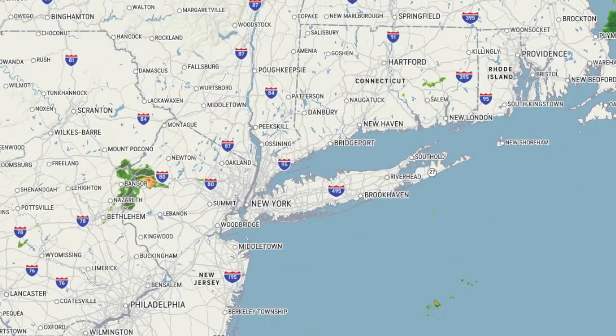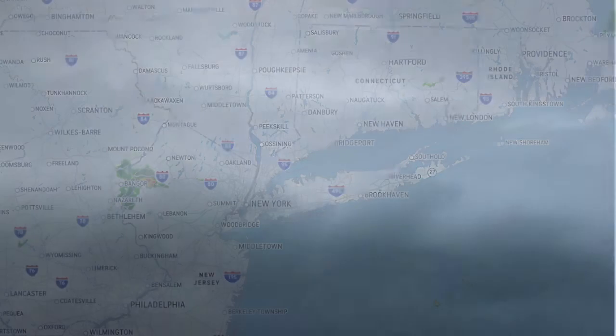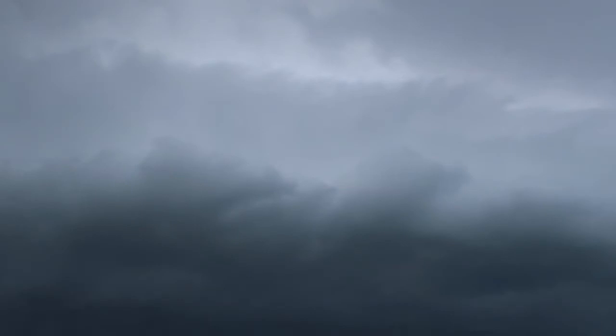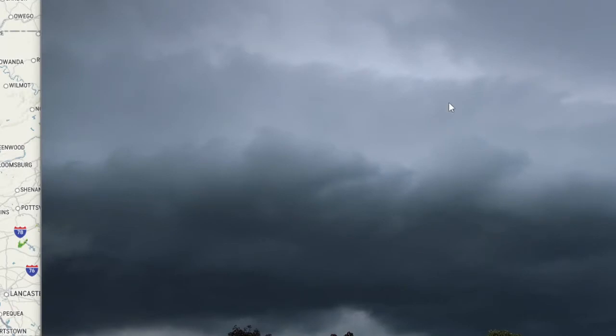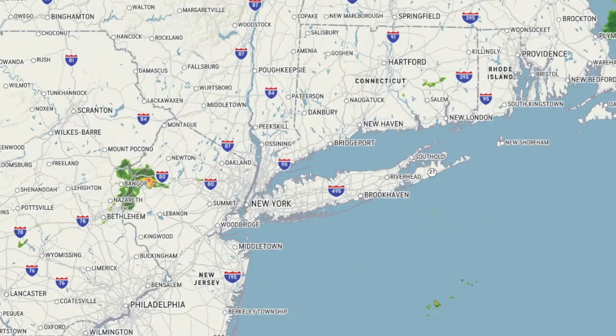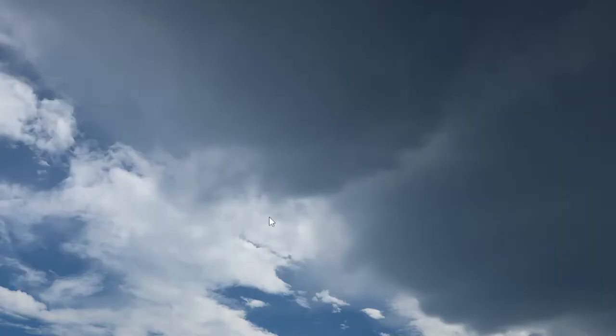This is the shelf cloud kind of coming in on top of us here. So that's what it looked like. You could tell it was falling apart as it kind of moved over. So it quickly pulsed over the city, and then it kind of just weakened. And then we were just left with rain from the anvil. We actually had a little light rain from the anvil, so sort of like what we had overhead. You could see the dark anvil clouds.